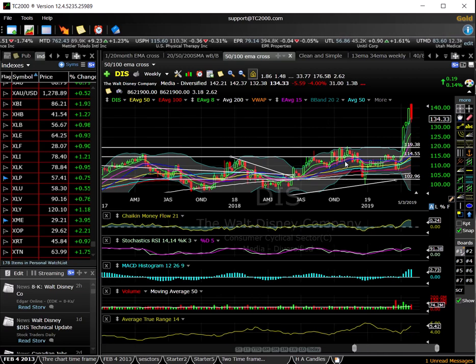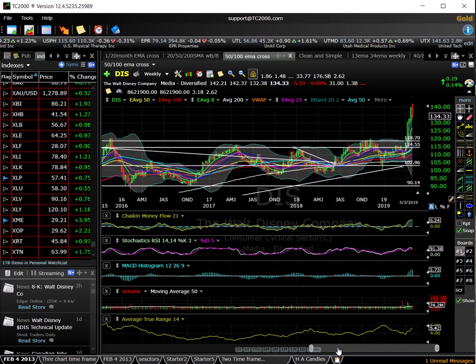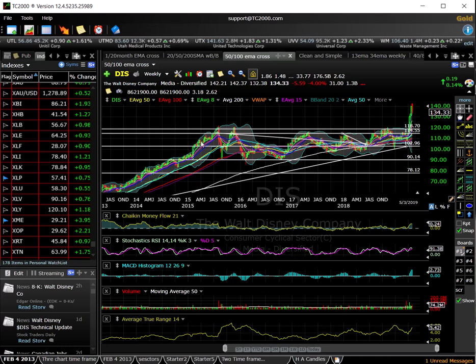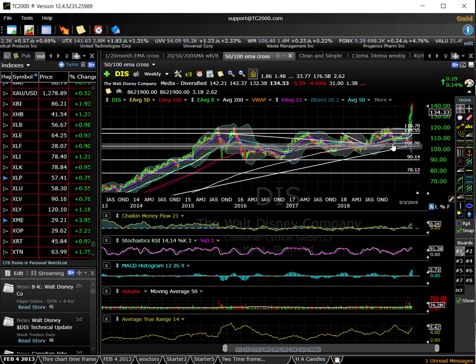Where I would love to see Disney come back to is about the 119 to 115 area, somewhere in that area. This is a stock I think you buy and you put in your long-term hold account. It just broke out of a multi-year consolidation. Now let's go back, let's retest that area as potential support. And I think it's a good place to take an entry for a long-term hold. One you buy and put in your IRA or in your kids' college fund, man, and just let it go.